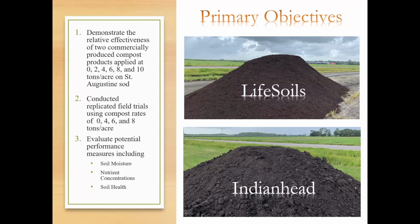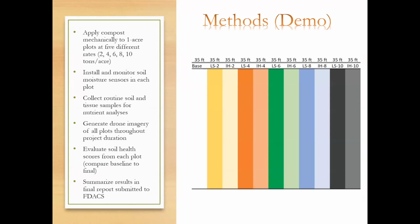nutrient potential and soil moisture. We collected soil samples and tissue samples, used soil moisture sensors, and took soil health parameters and evaluated those. The second year, what's really significant here is that we conducted replicated field trials, and we isolated the compost rates on those replicated field trials to 0, 4, 6, and 8 tons per acre.